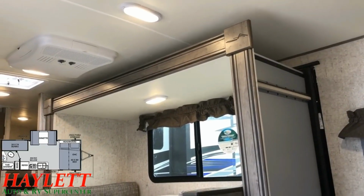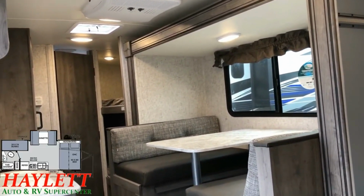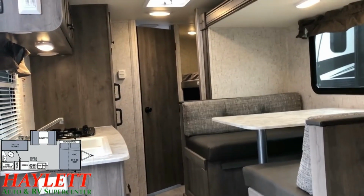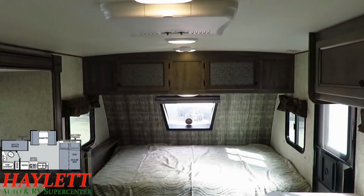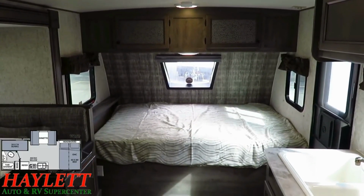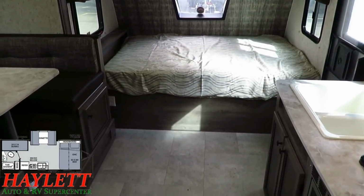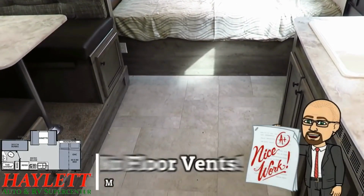Now, one of the great aspects of this floor plan right here is that with the slide closed, you have full access to everything. You can walk through, you can get to the bathroom, you can get to the bunks, you can get to the storage, you can get to it all. And really, it's that slide-out that differentiates this one from the 185 BH Apex. They're effectively the same RV, the only difference being that this one has a dinette slide. Now, it's going to give us a nice chunk of open floor space, and you might notice how there are no heat vents in the floor here.